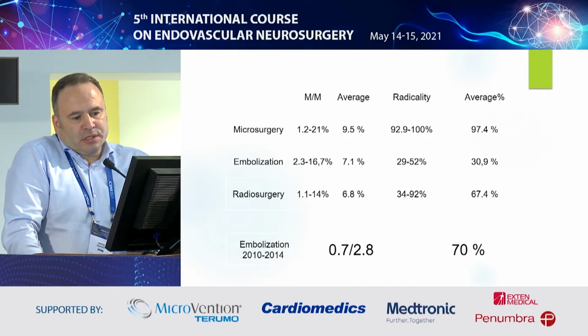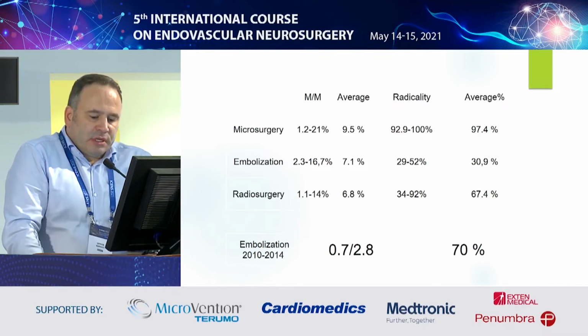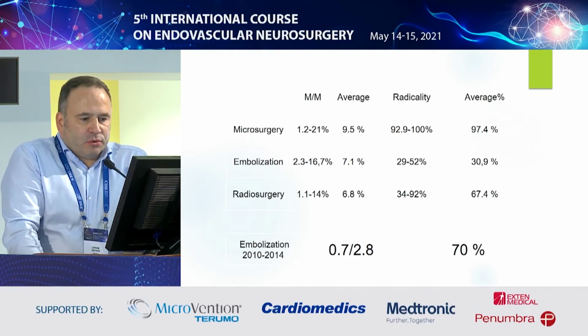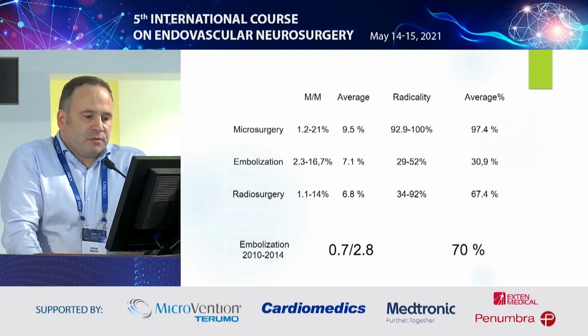As for embolization, when we addressed this issue, you could see the radicality was rather low, about 27%. Quite recently, embolization started to be considered not only as a pre-radiosurgery or pre-microsurgery technique, but as a primary option. And when adhesive compositions became available, we could successfully treat malformations with embolization.